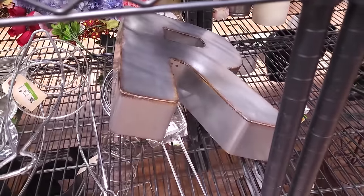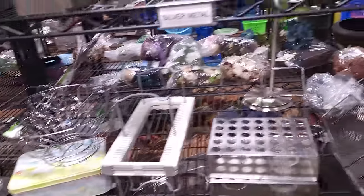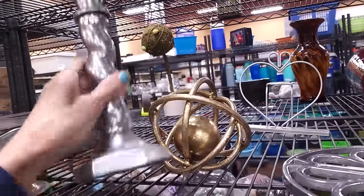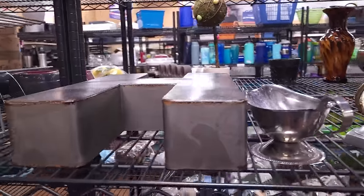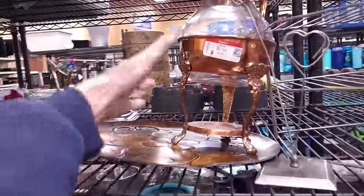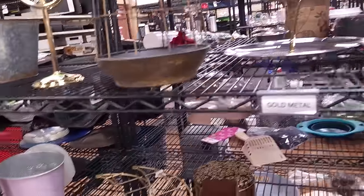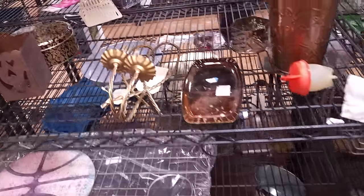Give me an R. I know I haven't done that for a while. Not that I purposely haven't done it for a while. I just haven't really come across any cool letters. But then here's two in one day. Give me an H. Okay, I got that out of my system now. That is $9.99. Not really that exciting to me.